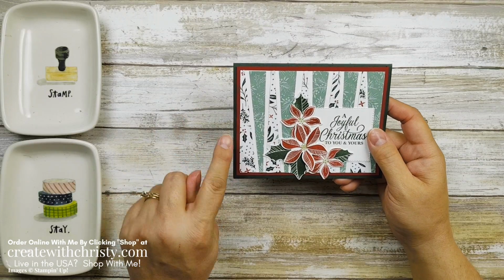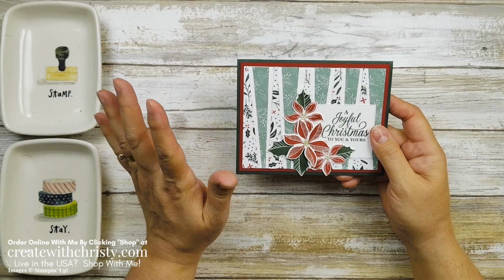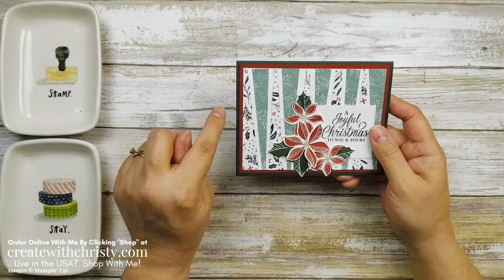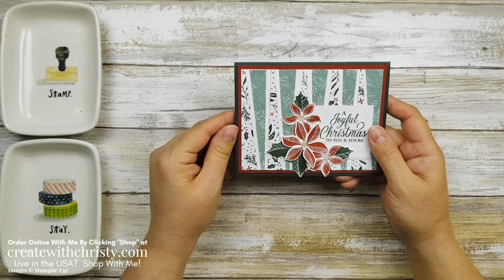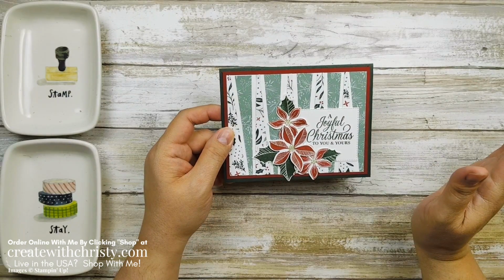And I'm going to show you a new way to use some of your paper scraps. I'm sure if you're like me, you have a ton of paper scraps. So this is a neat way to be able to show both designs on a sheet and use up your scraps. So I hope you enjoy this video, and I'll show you the bundle and the designer series paper here in just a minute.